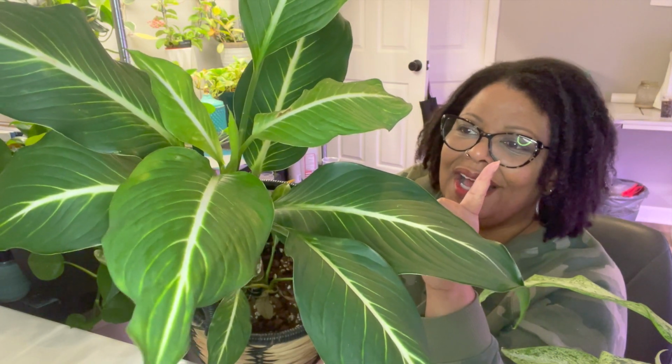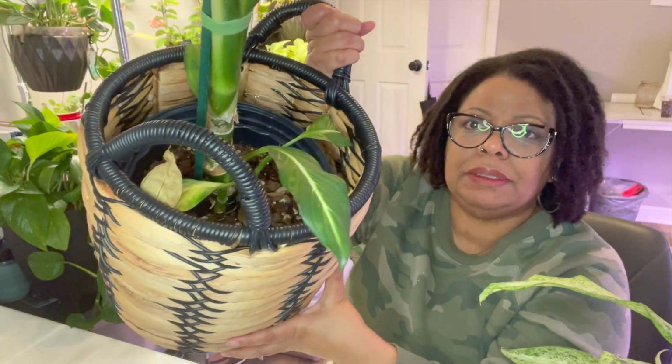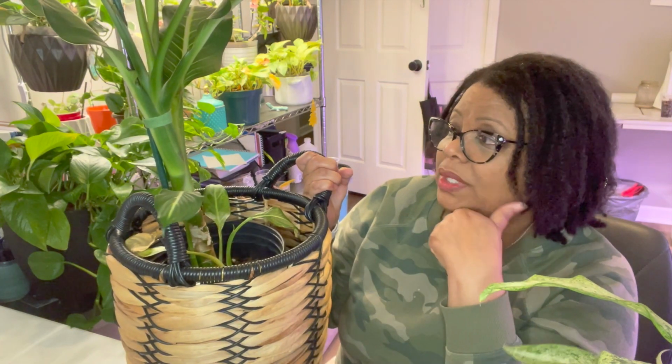But I thought something was going on with this plant because I couldn't figure out why she was giving me these baby leaves. Look how small. This is one of the newer leaves. I'm thinking, oh God, I'm doing something wrong. The bottom leaves are starting to die off a little bit. I was really concerned about her. What is going on with this plant?